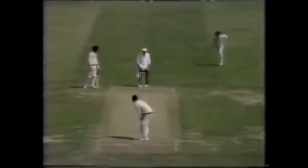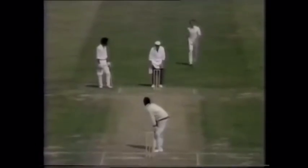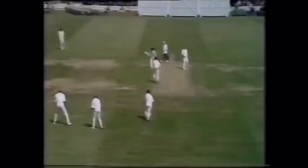Packed house here now, really getting full value for money. What a wonderful shot. You'd really have to see a lot of cricket to see a better shot than that. That's it.